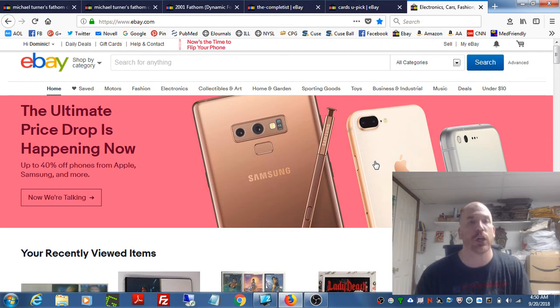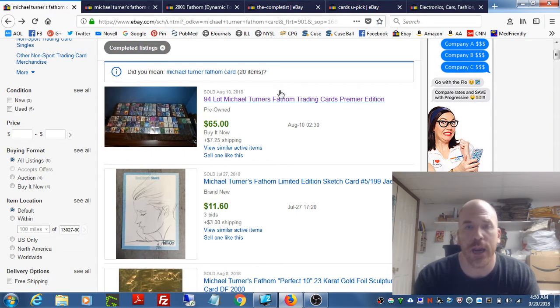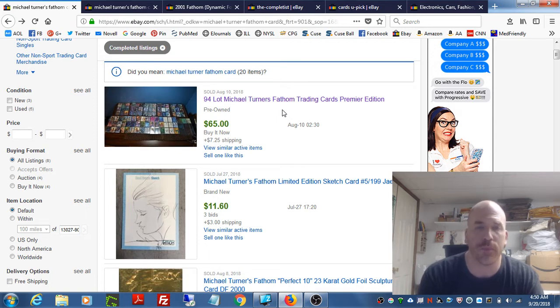However, let's look at the comps for the Fathom 2001 card set. Right here you could see, green means sold, that somebody recently sold 94 of these cards. Now, if you look at this listing in detail, it does not say anywhere that the card set is complete. If it was complete, the person would have mentioned it. So it doesn't say it's complete. It's 94 cards. My belief, based on looking at it, is that it is 94 random cards from the set.